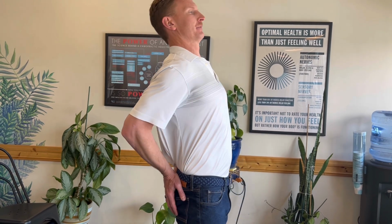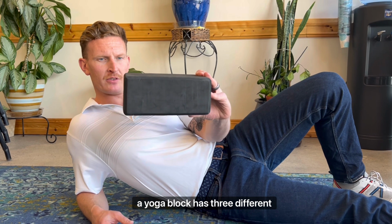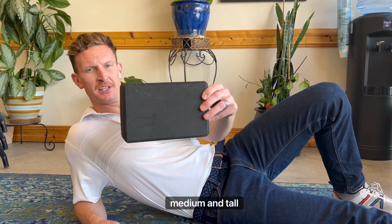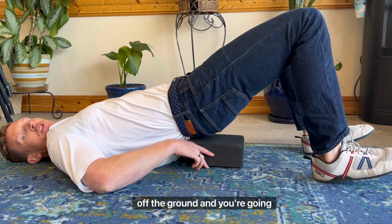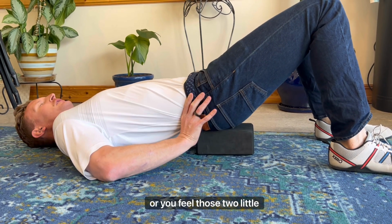And then lean back. All right, so here's where you're gonna wanna use the yoga block. A yoga block has 3 different heights to it, right? You got small, medium, and tall, all right? For this one, we're gonna use the short height first. You're gonna lift your hips off the ground, and you're gonna put that yoga block right under the base of your spine, your sacrum, where you feel those 2 little dimples.